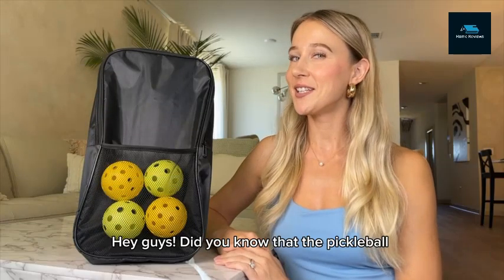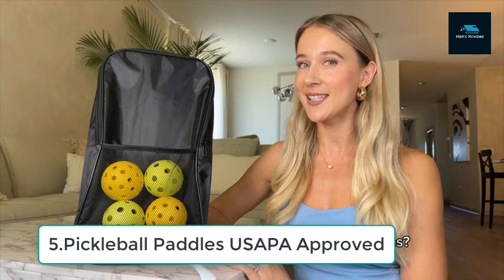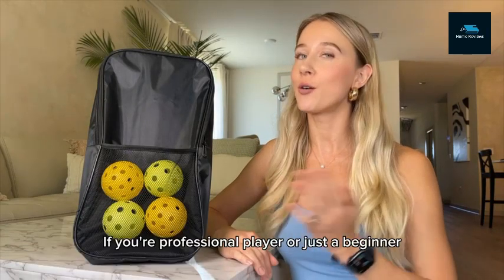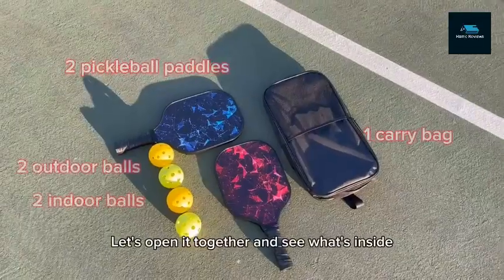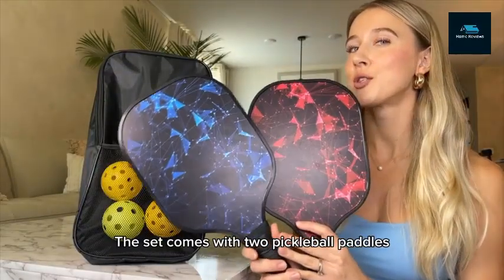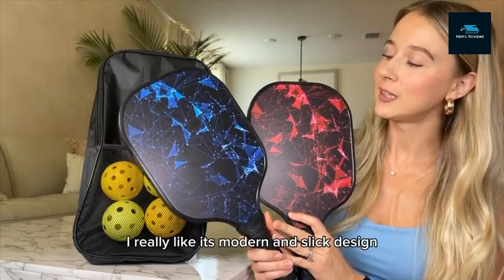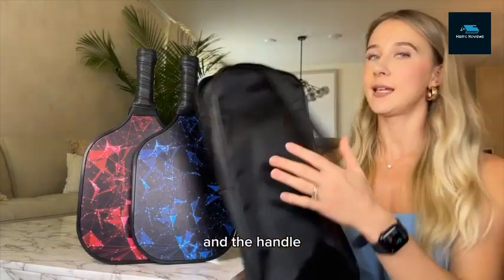Number 5. Pickleball Paddles USAPA Approved Carbon Fiber Surface. Pickleball paddles made in accordance with USAPA tournament standards, with a 7.8-inch paddle for a sweet spot to reduce mishits. A 4.92-inch handle suits most hands comfortably. 0.44 pounds is the optimal weight for better control with less stress on wrist and elbow.